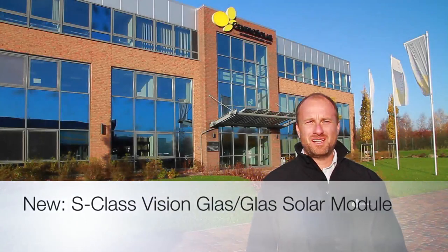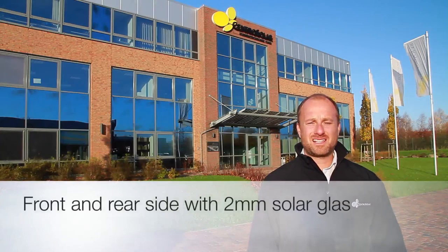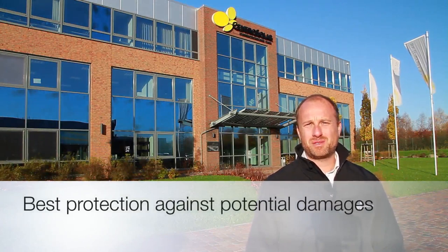Here at Centrosolar in Germany, a new generation of solar module is produced, the new Vision glass module. The Vision module consists of 2 mm thin but incredibly robust glass on the front and rear. This new construction of the solar module protects the high efficiency solar cells inside the module, particularly effective against pressure and tensile loads.